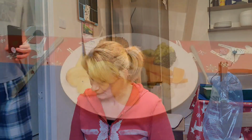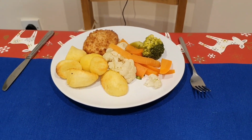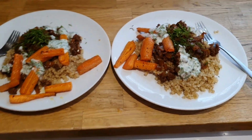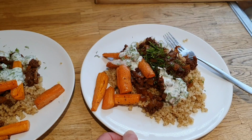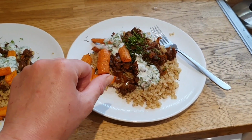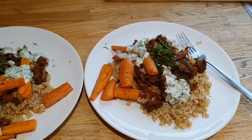Right, let's get this laundry dry and go and hang the other stuff up. I've made Kenzie chicken Kiev with roast potatoes and vegetables. Tonight's dinner for myself and Lee is a Lebanese style lamb and bulgur wheat and roasted carrots.